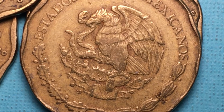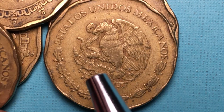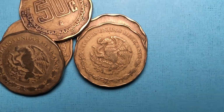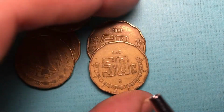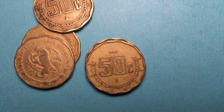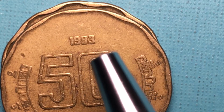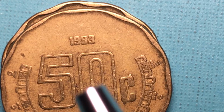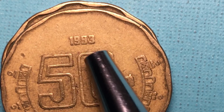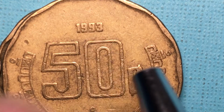And so when we look at it, we see that these are pretty much all the same on the backs of all of them with different levels of wear. But what really caught my eye was what was on the front of them when I looked at the years. If we look at these two, I'll show you these two first. This is a 1993. As I said, this was an aluminum bronze coin made from 1992 to 2002. Pretty clear, 1993, we blow it up. There's no question this is a 1993.